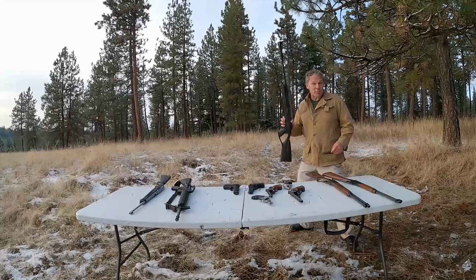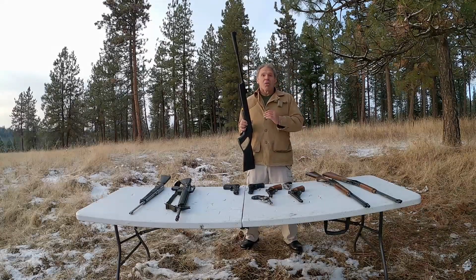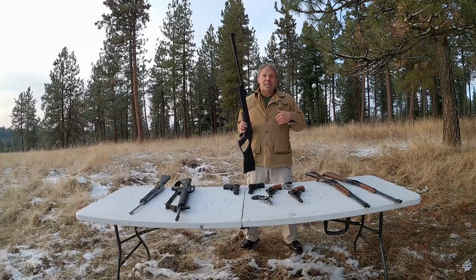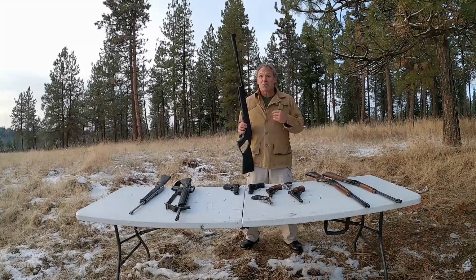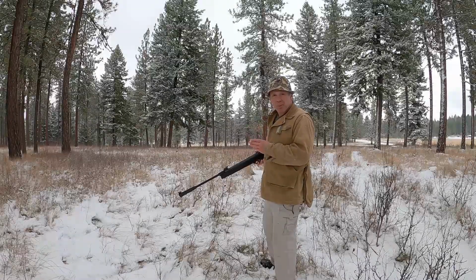Even this Gamo Whisper 2 pellet gun in caliber .177 can be a good training aid, although it is hardly analogous to any other rifle I own. When I shoot it, I still have to practice sight alignment, sight picture, trigger control, breath control, stance. And it can be good to train on those things. Let's shoot it. So the target's out there about 25 yards.